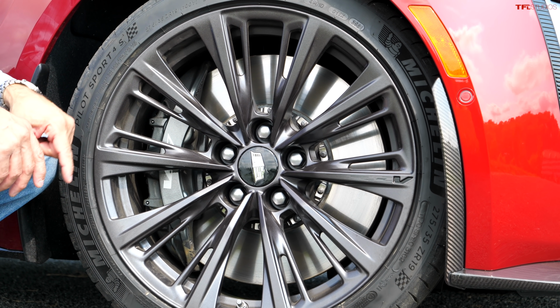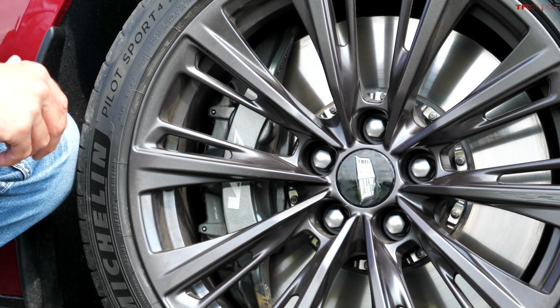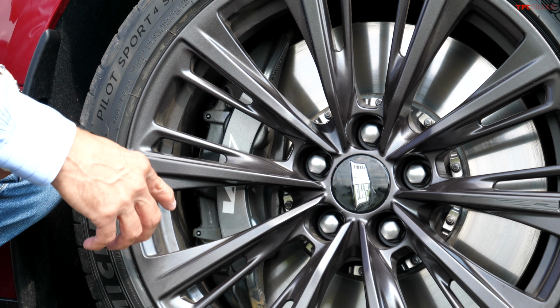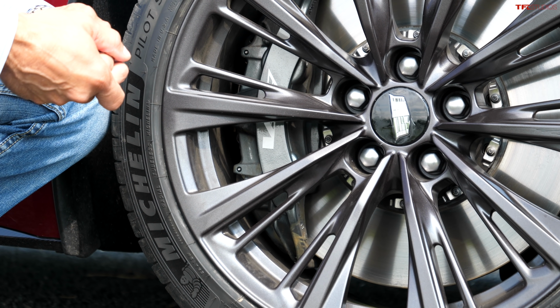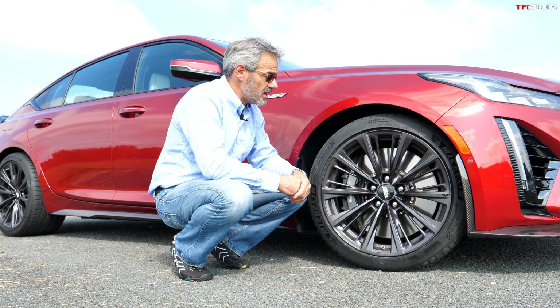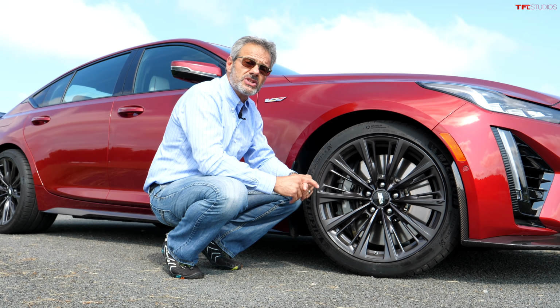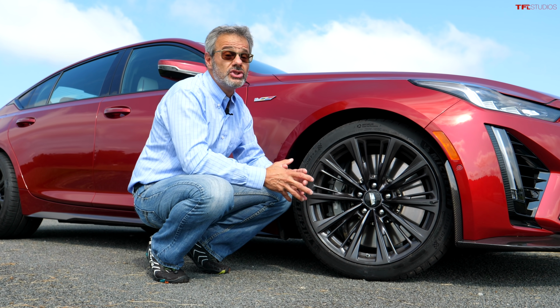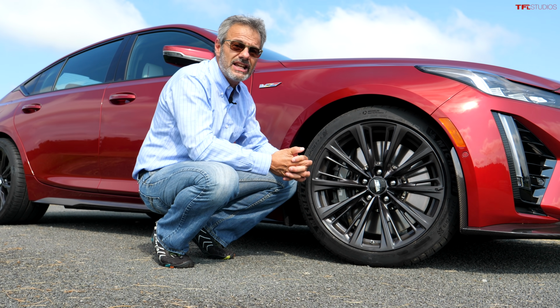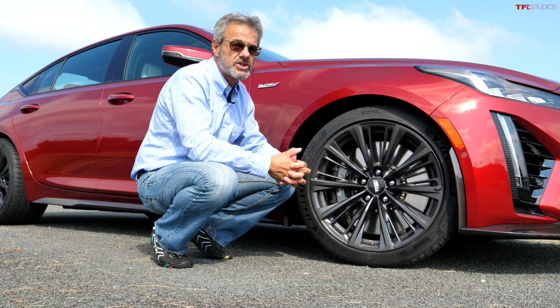Moving on to the brakes, you can see they're two-piece rotors on here, which means there's an aluminum hat with a cast iron disc, a 6-piston Brembo caliper, and optionally on this car, you can get carbon ceramic brakes. Get ready for this. Those carbon ceramic brakes, how much weight would you think they might save? The actual number, 64 pounds if you order the carbon ceramic brakes.